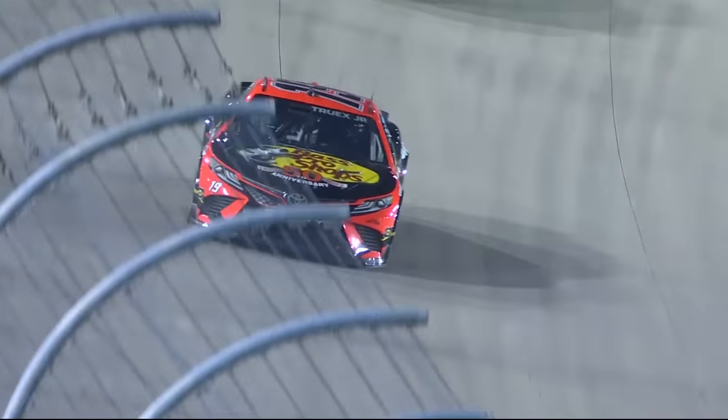Eric Almirola also coming into the picture there in the 10. These two stay side by side. Bell not able to clear McDowell. Christopher Bell is real low on the front straightaway, trying to get away from that side draft a little bit, just wrapping that yellow line. Now he's clear, McDowell.